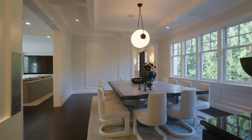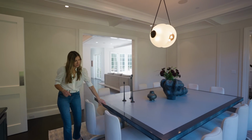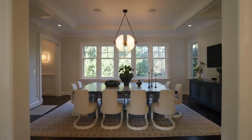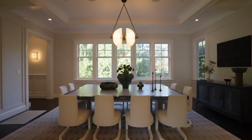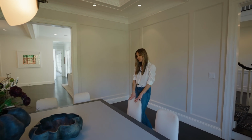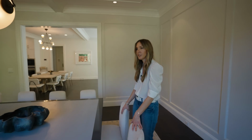So this table was custom made. It was actually, I think, the first custom piece I ever made. There's this shagreen detail that I added to the base of it. And what I wanted to do was make use of the fact that this room is kind of wide and long. And the fact that we have such a big family, I wanted at least 3 people to sit here. So on certain occasions we squeeze an extra chair in, and we could host up to 15 to 16 in this room.